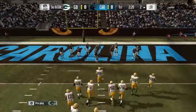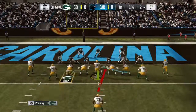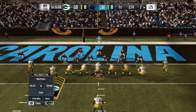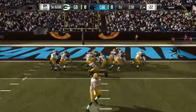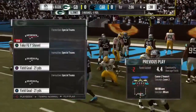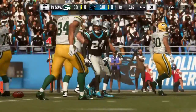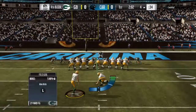This Carolina defense looking to keep him out of the end zone once more. 3rd and goal. They'll try to run it in with Jones. And this one will wind up with him losing yardage back to the 4-yard line. He lost 2, and it brings up 4th.